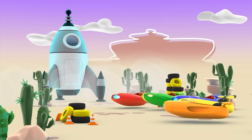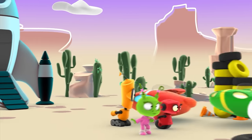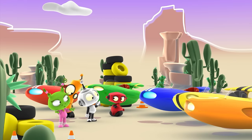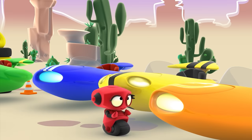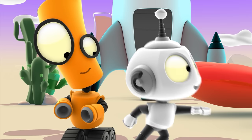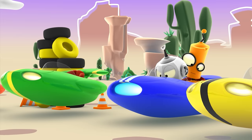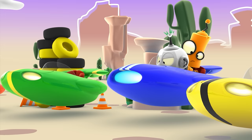Rocket Riders, choose your racer. There are so many to choose from. TK, which one should we choose? Wow, look at that one. Ready? Buckle your seatbelts. Rob, how about TK and Red? Get set, go!